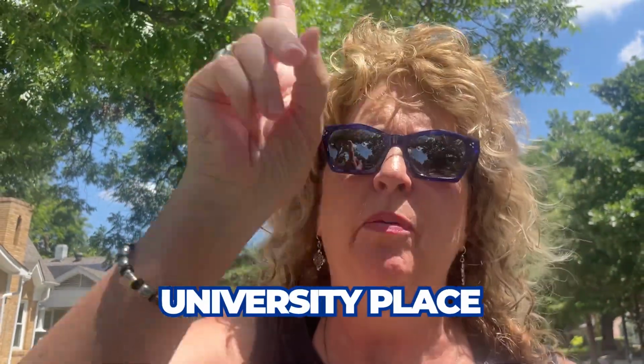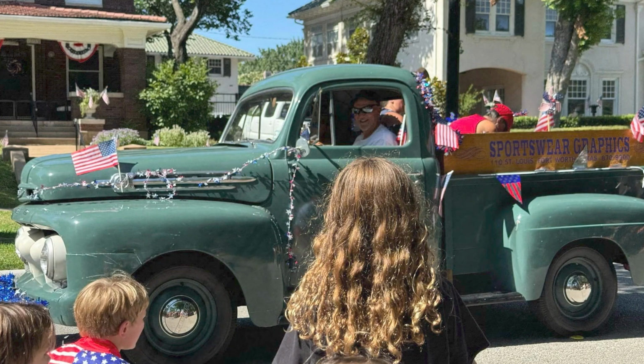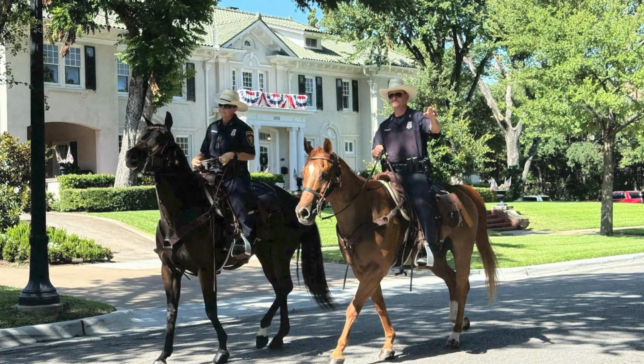So we're on the other side of Forest Park Boulevard. University Place is where we were the other day, if you looked at that video. And we're near the medical district, and just south of downtown. So that gives you an idea about the diversity of the people that live in this neighborhood, very diverse, very cool. Lots of community activities happen around here. And they are in the Historical Preservation Association, so no HOA, but everybody really takes care of their lawns.